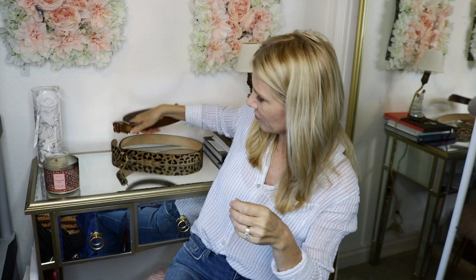Next one's Fossil, and Fossil is a pretty good brand for handbags and everything else. Genuine leather, medium, perfect holes. It kind of has that boho kind of look with the stamp, you know, 60s kind of stamped leather, and a really pretty brushed silver look, and perfect condition. So pick that up by Fossil.